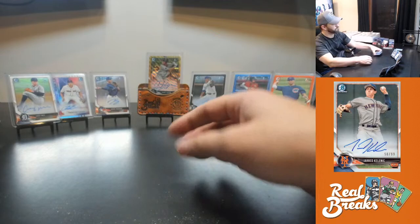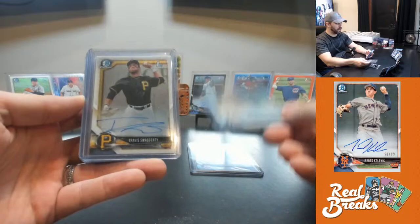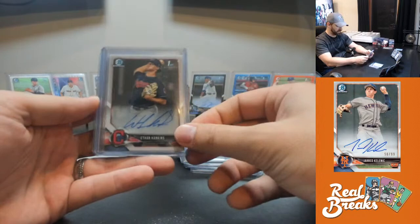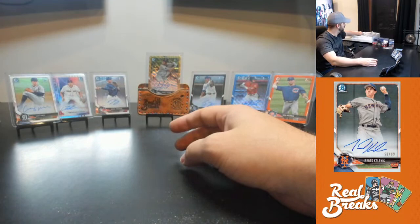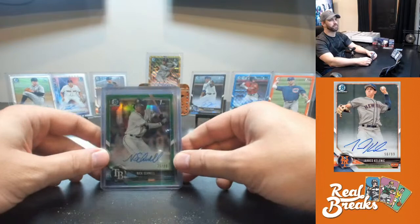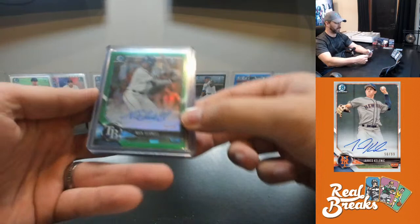Base autos, Osiris Johnson, Matthew Liberatore, Travis Swaggerty, Tanner Dodson, Mason Denneberg, Ethan Hankins, Jason Schroeder, Ryan Jeffers, Ryder Green, Tim Cate, and Carlos Cortez. Numbered autos, man. The numbered pitcher autos were killing us initially, but we had a little bit better luck towards the end.